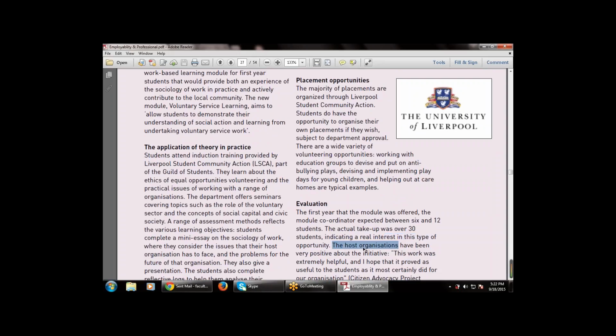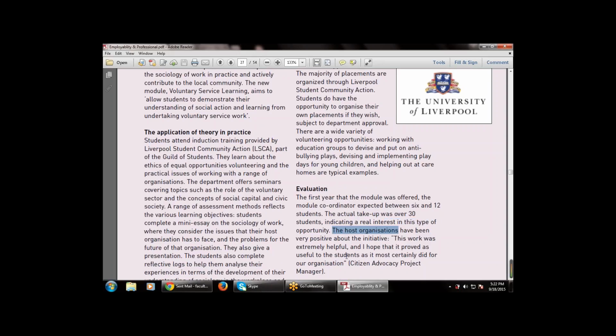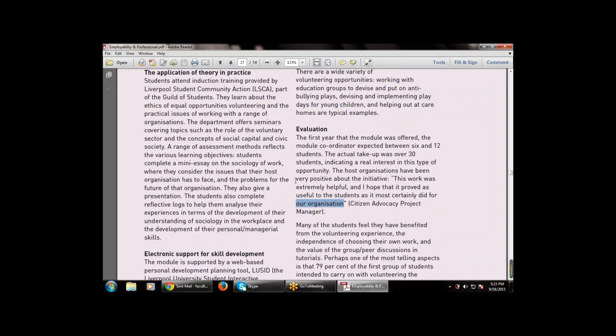The host organizations have been very positive about the initiative. One said, this work was extremely helpful, and I hope it has proved as useful to the student as it most certainly did for our organization. This comes from a citizen advocacy project manager, who was involved in the evaluation.